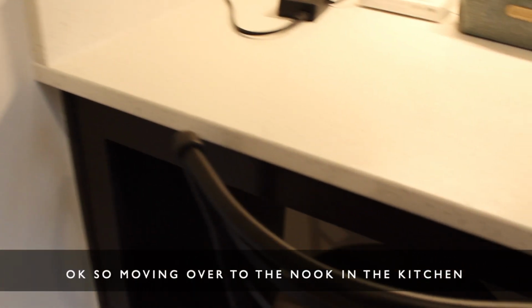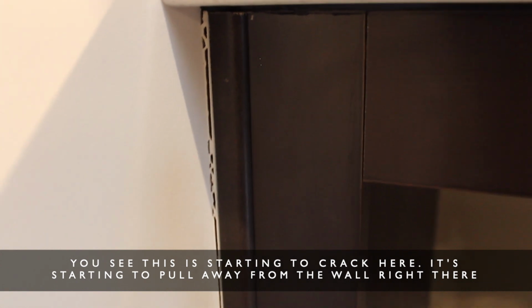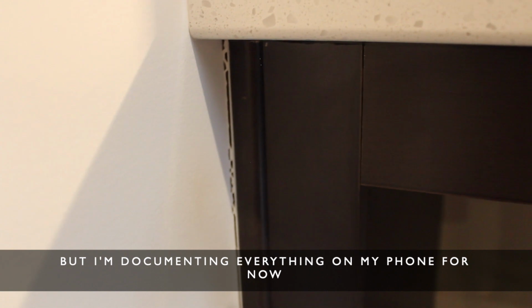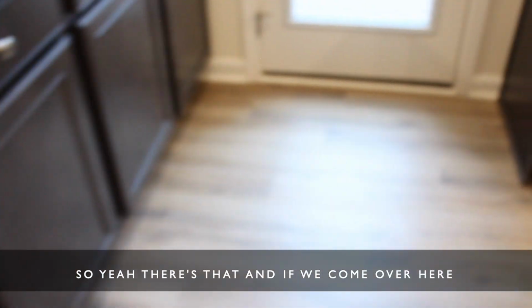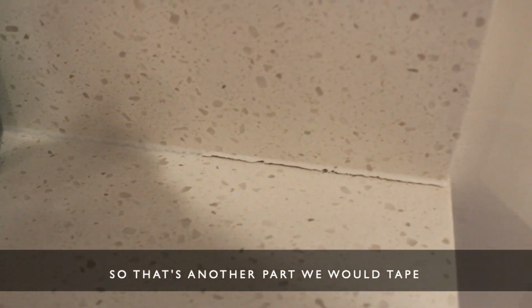Okay, so moving over here, this is kind of like the little nook in the kitchen. So you see this is starting to crack here. It's just kind of starting to pull away from the wall right there. So we actually just need to get some of that blue painter's tape and start marking these areas down. But I'm pretty much just documenting everything on my phone for now. And then if we come over here, the countertop is starting to separate from the back piece a little bit. So that's another part that we would put tape on.